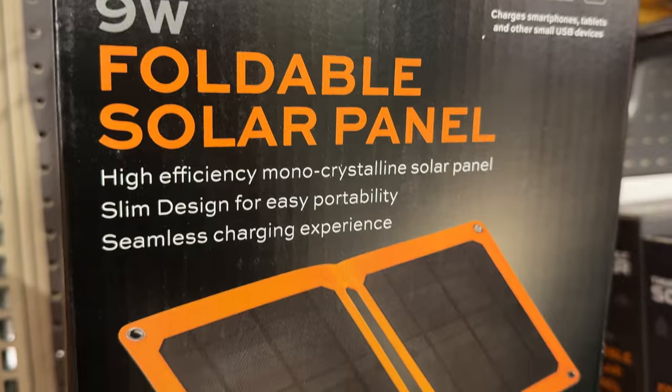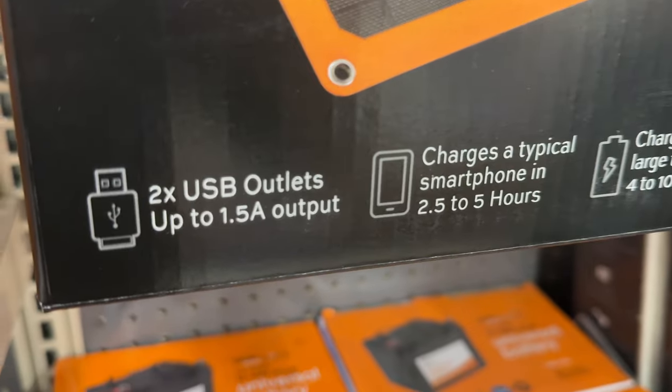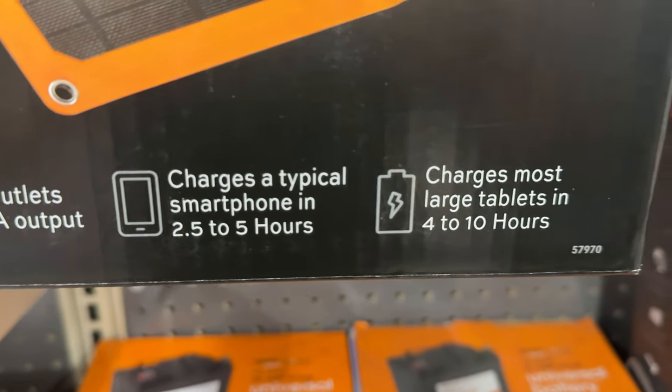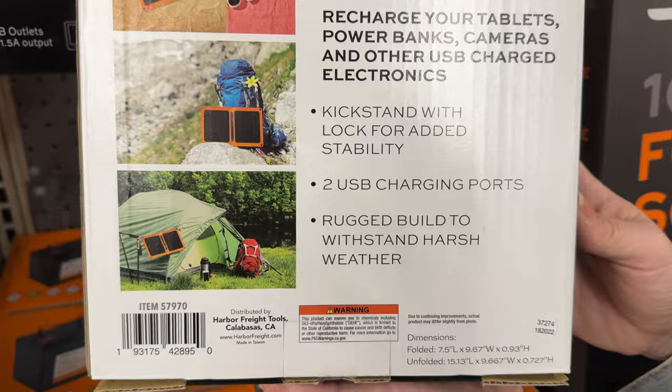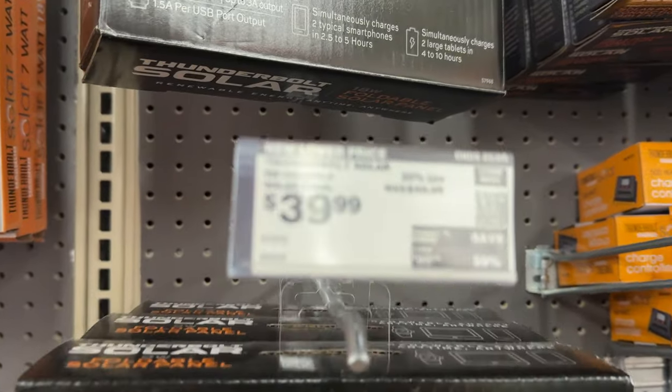Last but not least, they had a bunch of foldable solar panels in different sizes. This one in particular came with two USB outlets and charges a smartphone in 2.5 to 5 hours. That could be pretty great to have at camp for $40.